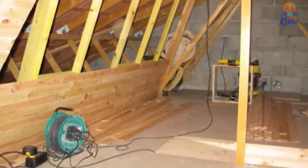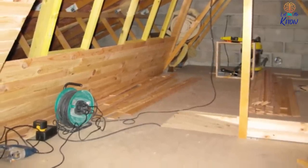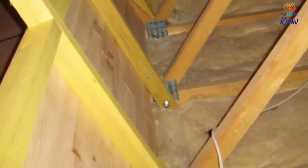This is because you have to be aware that placing any kind of load on a floor that was not meant to be livable can be extremely dangerous. But enough of the warnings and on to the makeover.